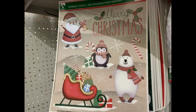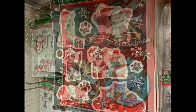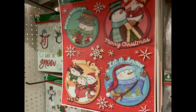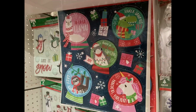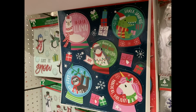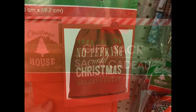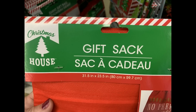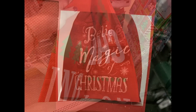Like I said, they have quite a few different ones of those. And then they had these extra large bags. They are kind of like a gift sack, like the trash bag size ones that they have, but they're more of a cloth-like material, and they're just calling it a gift sack. So these are really nice. You could put a nice larger toy in that for someone.